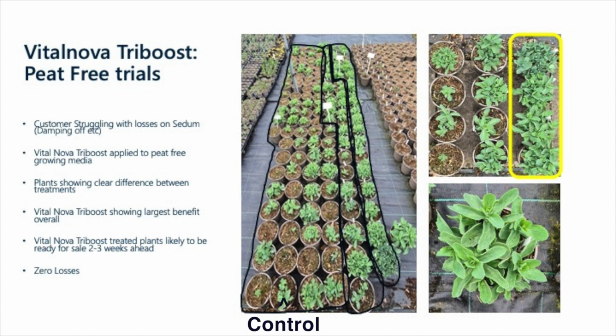So this is the control plot. Hopefully you can see my squiggly lines. So we had plenty of control plants, but what we did, we had Pre-Stop down this line here. So we had 30 plants in each treatment, so we can make sure it's statistically valid. And then on the right side here, you'll see Vital Nova TriBoost.